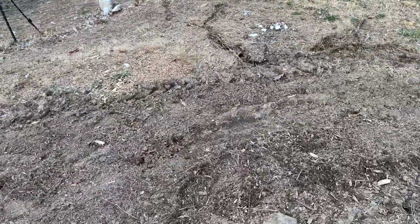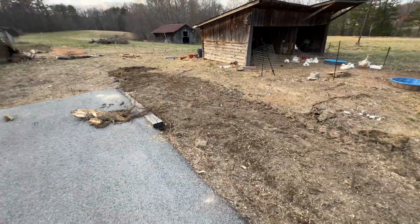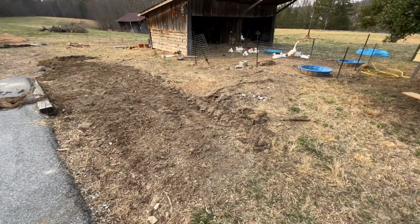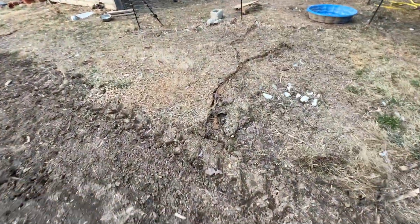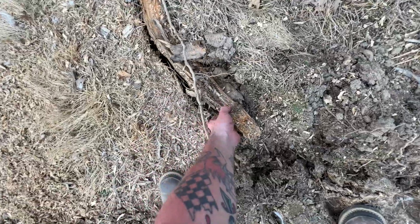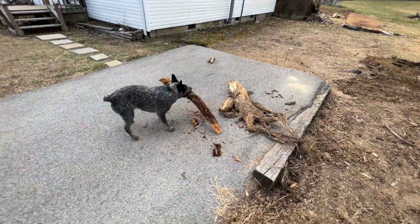As you can tell, there used to be a stump here. I leveled that out with a bucket and then raked it. So, look, here's a piece of, that guy ground it all the way back. These just rip right out. Add that to my stump pile. Waylon thinks it's a toy.